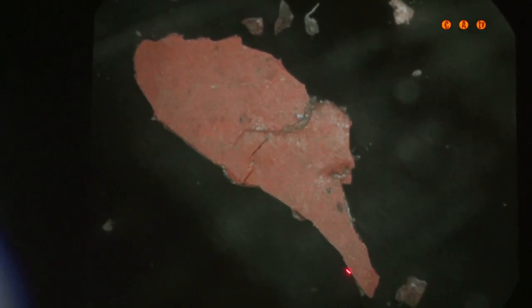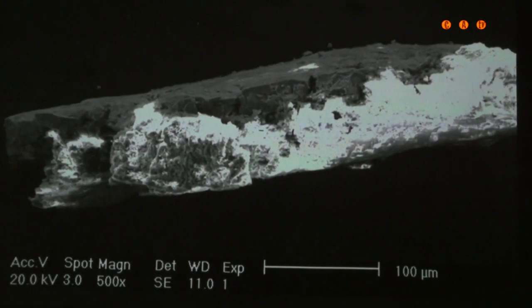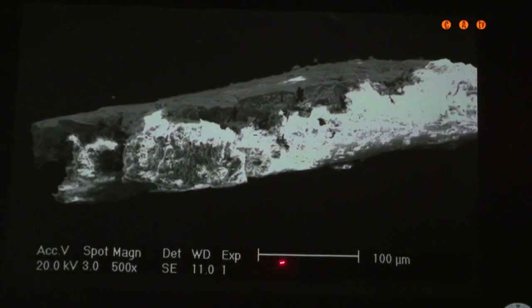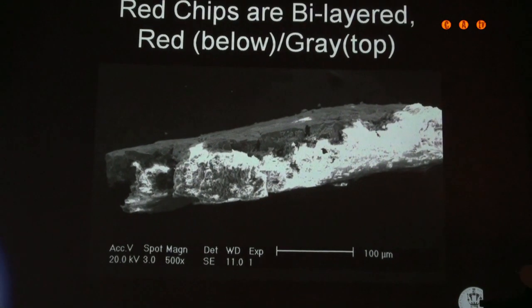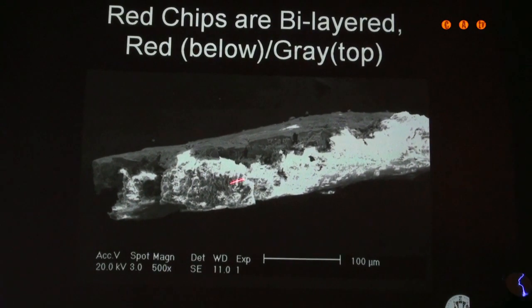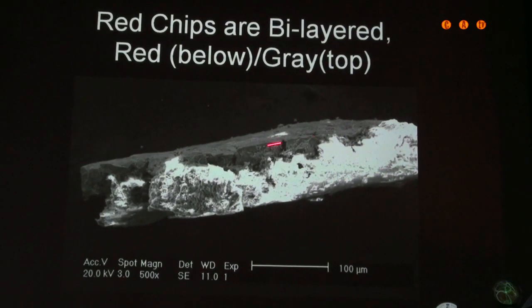It's very long. But they are red on one side, and they're gray on the other side, so we call them red-gray chips. And this is an electron microscope picture of one of these chips seen from the side, where you have a scale bar, which is 1/10 of a millimeter. So this is roughly the thickness of these chips. The white layer here is the red layer, because it's an electron microscope picture. And the gray layer is the gray layer. And these are the dimensions of these chips. It takes a good microscope, actually, to locate them.